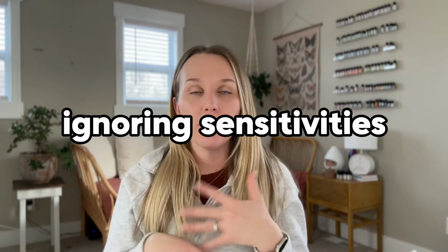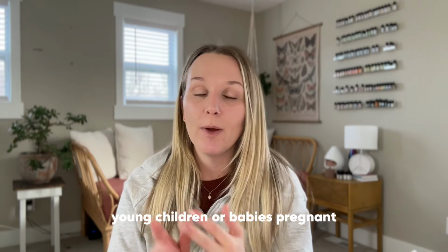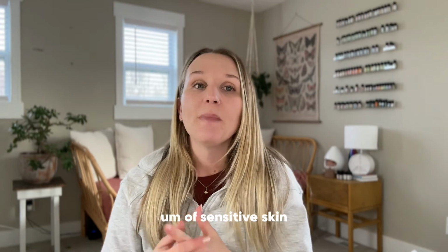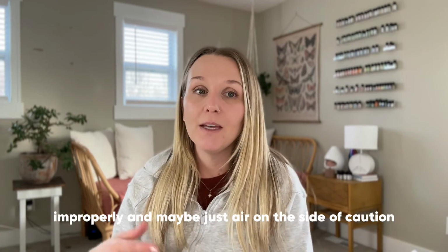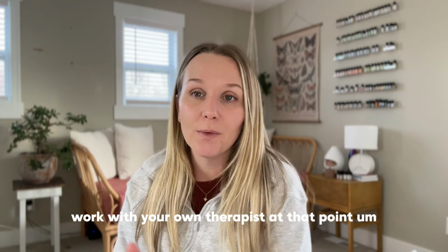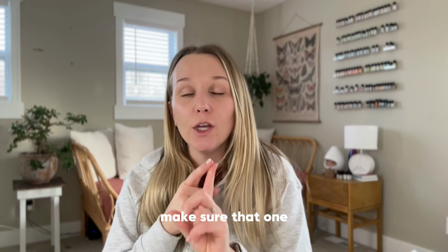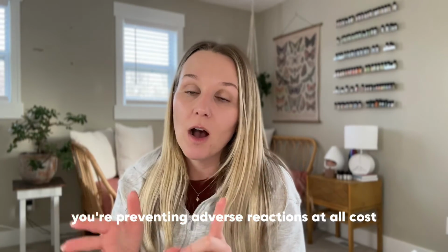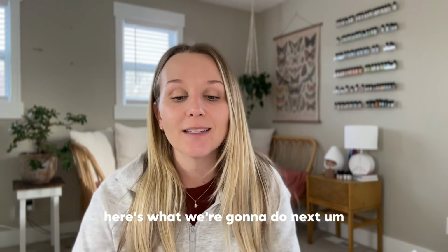And number 10 is something I've already mentioned, but disregarding sensitivities. Like I said, elderly, young children or babies, pregnant, breastfeeding, if you have sensitive skin, or you're just hypersensitive to different things, make sure you're using essential oils with caution and properly, and maybe just err on the side of caution and work with an aromatherapist at that point. Make sure that one, you're preventing adverse reactions at all costs, but if something does happen, they can quickly help and be like, okay, this is why that happened. Here's what we're going to do next.